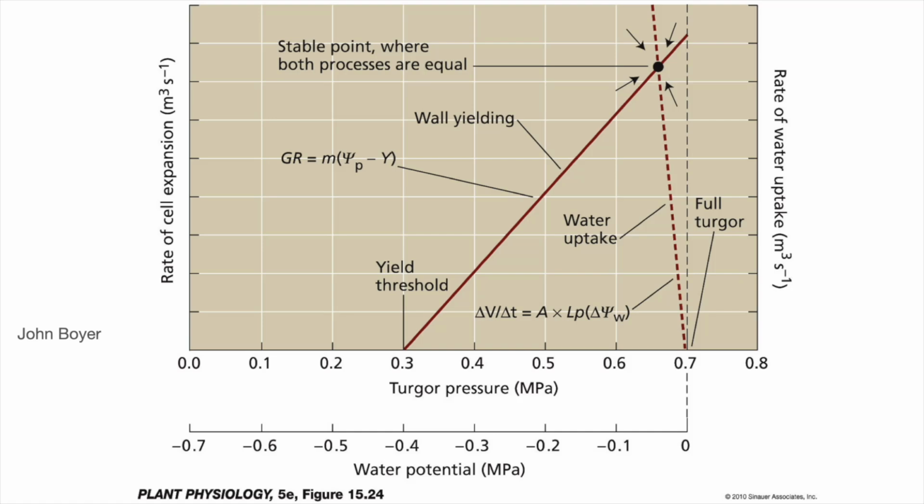Each line represents a growth rate controlled by the water uptake, or the cell wall rheology. Any imbalance between the water uptake and wall expansion will result in changes in growth rate. For example, if the cell wall loosens or yields at a faster rate, then turgor pressure will decline. This decline will cause a slowing of water uptake, and so expansion will fall back to the stable intersection.